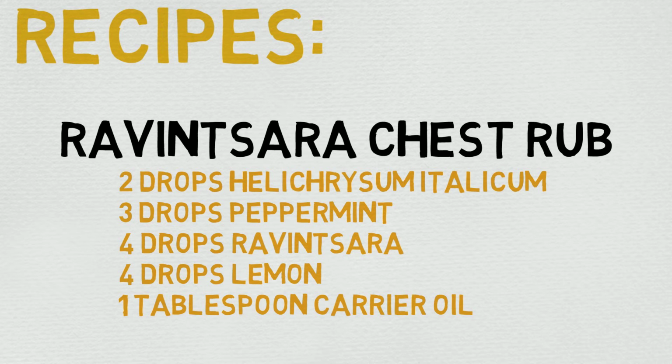I feel like jojoba oil would probably be preferential, but who knows, really whatever you have kicking around should work fine for this recipe. In any case, let me know what you think of Ravintsara down beneath in the comment section, and mention any thoughts, questions, comments, concerns, or recipes you may have.